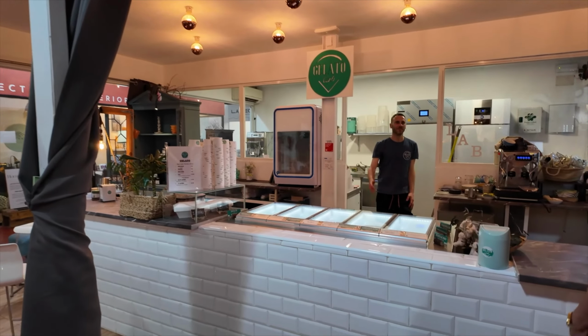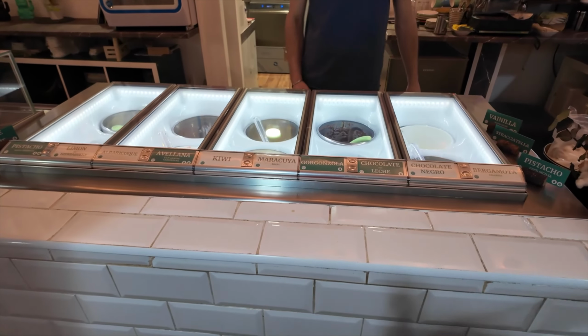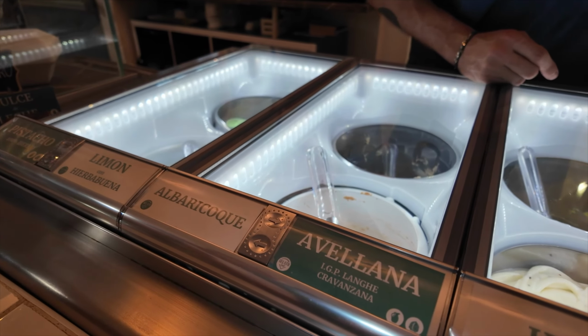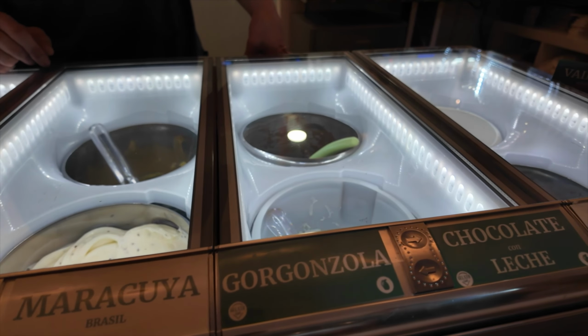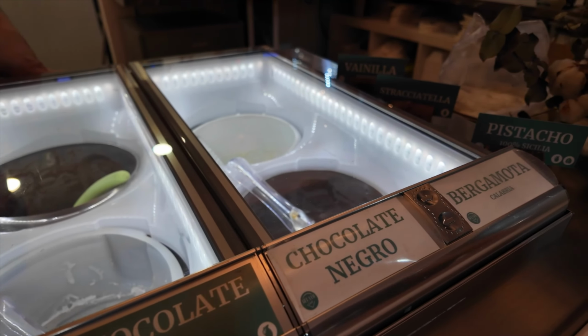Apparently this is the best gelato. He's Marco, he speaks English. It's really good. Dark chocolate, it's illegal. Lemon and mint is so fresh. Apricot so fresh. Apricot and daisy. You want apricot?